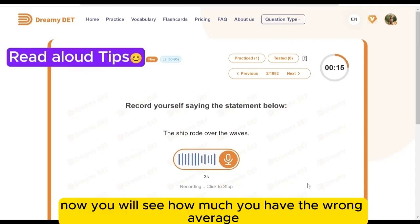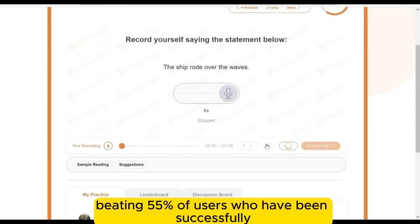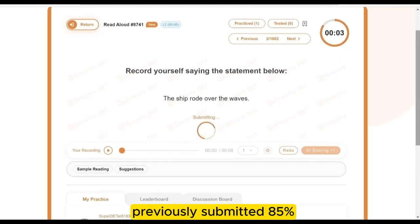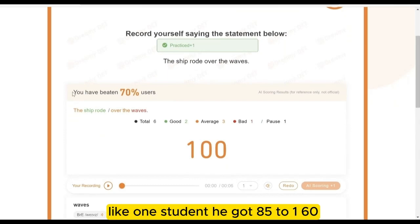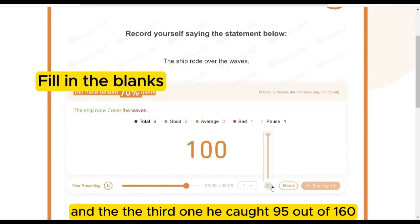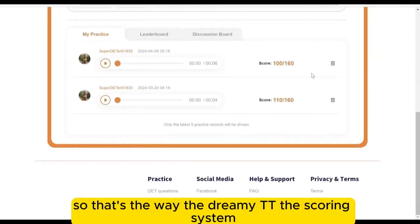Now you will see how many you got wrong, average, total, good, bad, and everything. You have beaten 55% of users who have successfully submitted previously. And now you will see previous examples, like one student got 85 out of 160, then another got 150 out of 160, and the third got 95 out of 160. So that's the Dreamy DET scoring system.